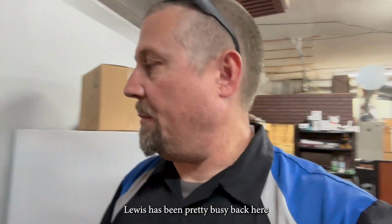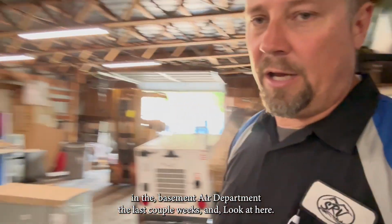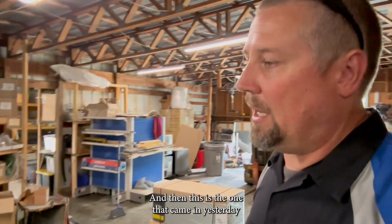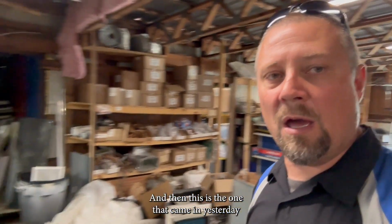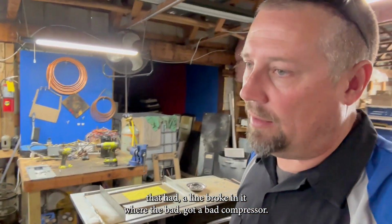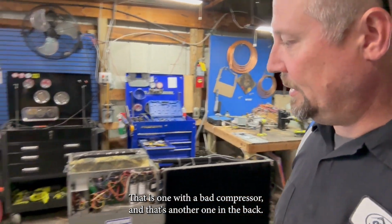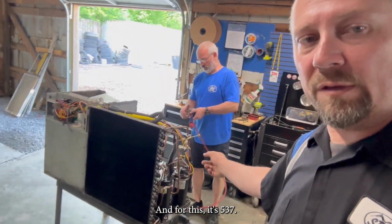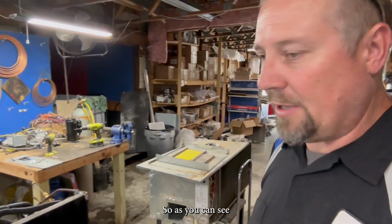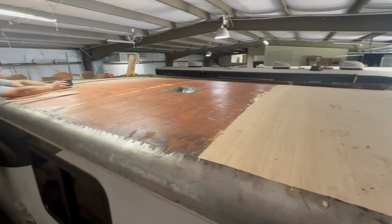So yeah, Mr. Lewis has been pretty busy back here in the basement air department the last couple of weeks. And look at here, these are all waiting to be worked on. There's 4 of them stacked up right there. And then this is the one that came in yesterday that had line broke in it with a bad compressor. That is one with a bad compressor. And that's another one with a bad compressor. That's 6537, that's a 6538, and that's a 46515. So as you can see, he's busy.